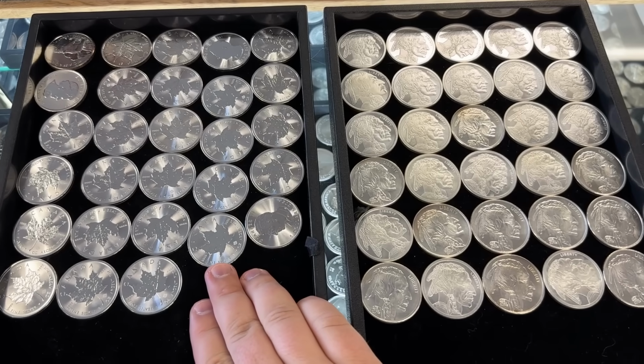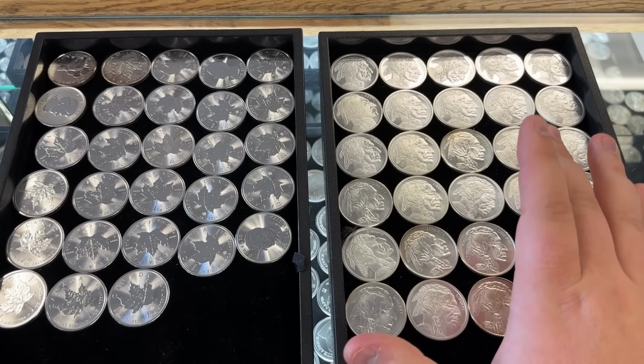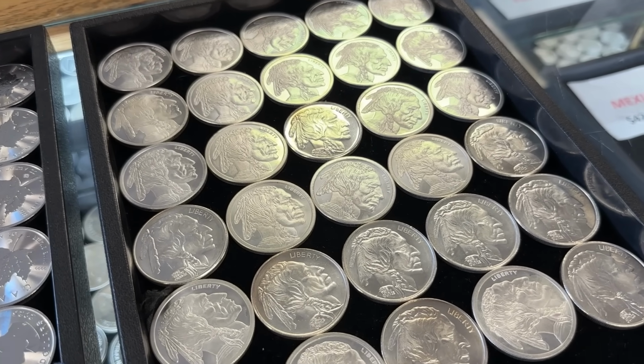Well, let me ask you about these two options right here. You can either get 28 maples for $1,000 or 30 rounds for $1,000. Which are you going to pick of these two? So personally, I like more silver for my money. So I would get the rounds, but it depends on what you're trying to do. If you're trying to prep and think that it might be in your cards to one day flee the country or something, I don't know, I would probably go with the maples. But if I'm staying here, this is what I'm doing, I definitely want more silver for my money. So I go with the Buffalo.